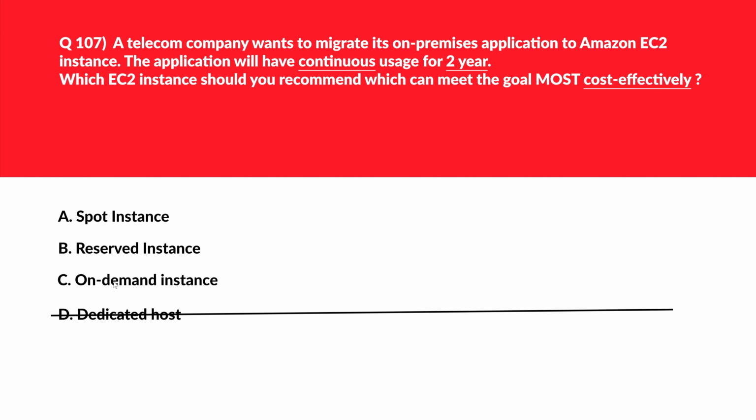Let's look at option C. C says on-demand instance. On-demand instances are used when the workload is not continuous. That is, when we need an EC2 instance on an ad hoc basis. So that's not what we require, right?